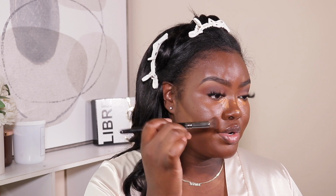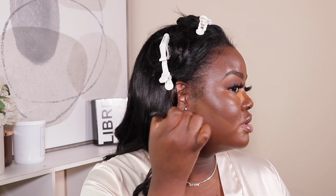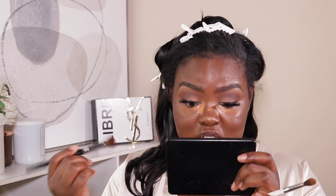I'm still going to bronze slash contour, but I do like to make sure I highlight this area of my face. For one, my face naturally is lighter right here, so I'm just bringing back the dimensions and the characteristics of my face, so I don't look completely different, like I'm reshaping my face. Yeah, I'm just blending that out, which is another reason why I don't just put foundation on my face, because foundation is going to even out your skin tone, and it's also going to make you look more two-dimensional. It's just going to flatten out your face.